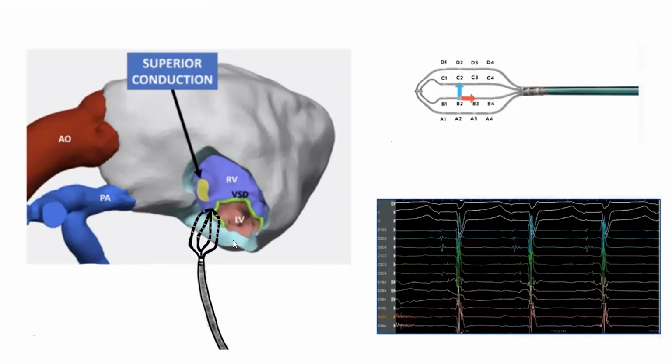So for all of the patients that get complex biventricular repairs, we will create a patient-specific 3D model that is made for that particular patient. And that model helps for a number of different reasons. A lot of it has to do with just the surgical planning, where we're going to put patches, how we're going to visualize certain parts of the heart. But what we can also do is annotate where we find conduction.